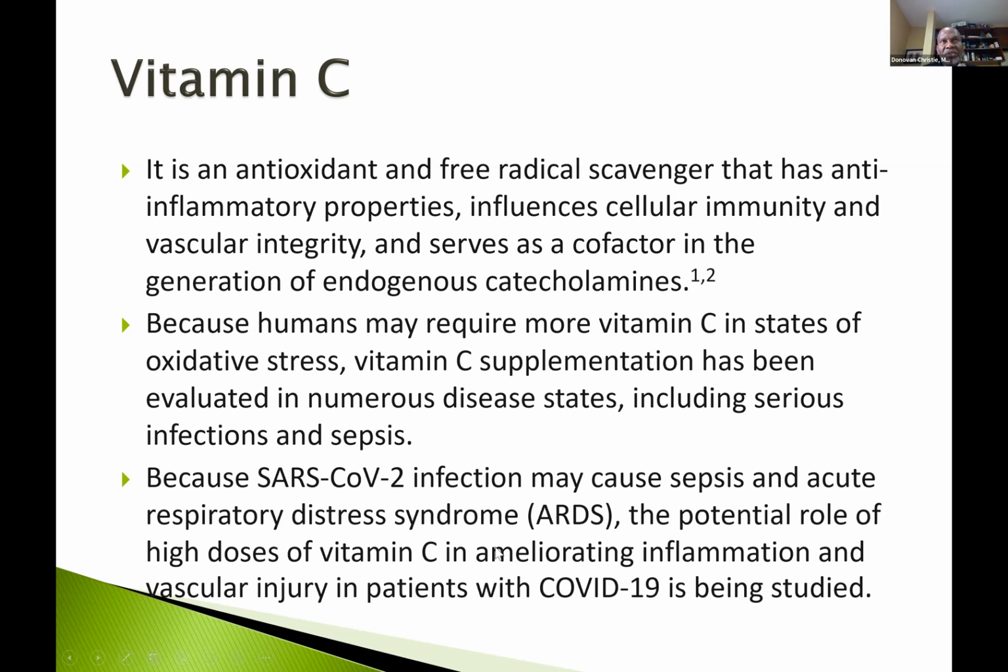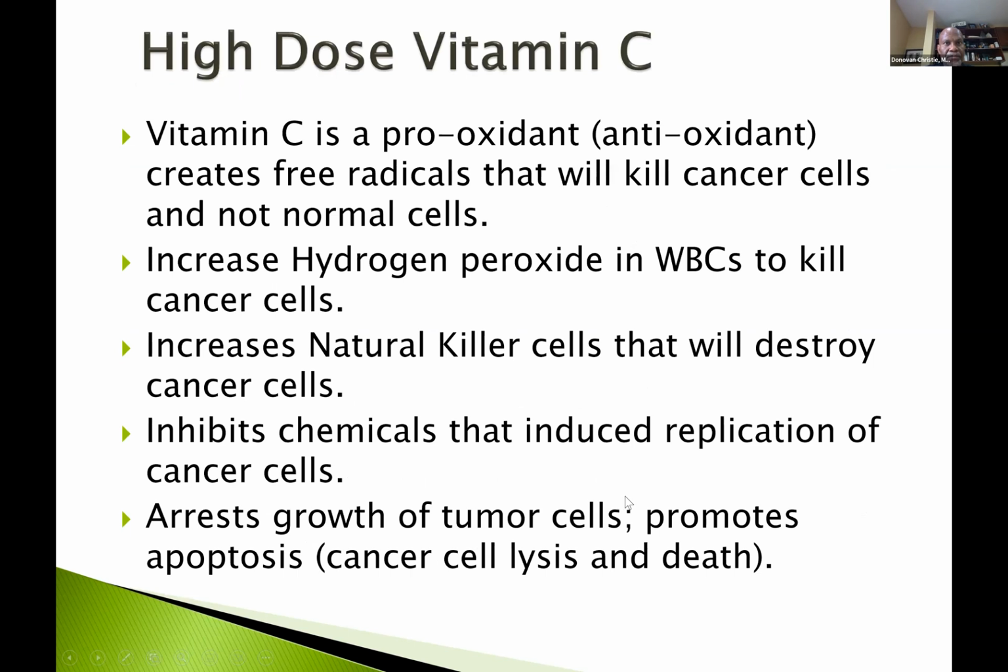Some hospitals were doing it, the progressive hospitals. Most of the hospitals just gave you steroids, which suppress your immune system even more. But it suppresses inflammation. And they found that if you use vitamin C, these people did much better. And there were lots of papers being published about it.